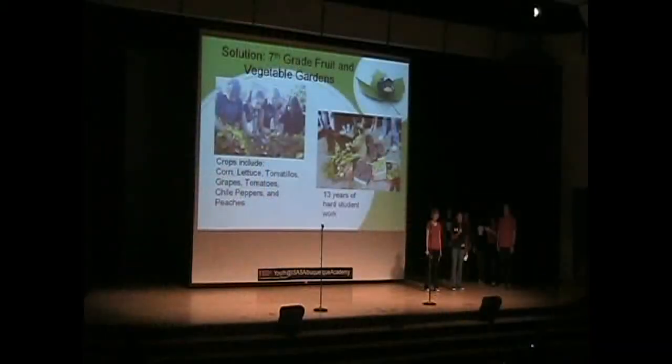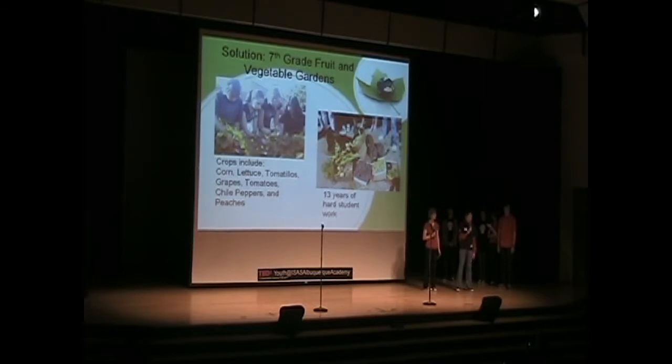The garden is helpful because the students learn how to grow a garden, harvest food, and protect it from animals that might want to eat it, like gophers, rabbits, and birds. And the community gets to come together and work together on something, and then they get rewarded with food.